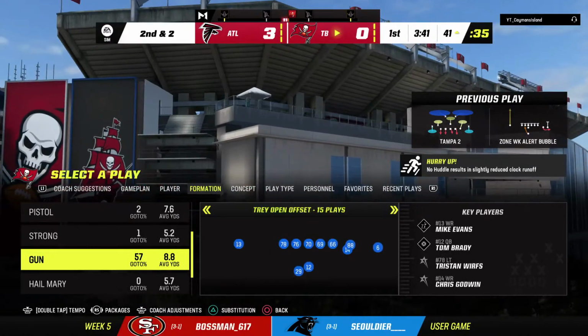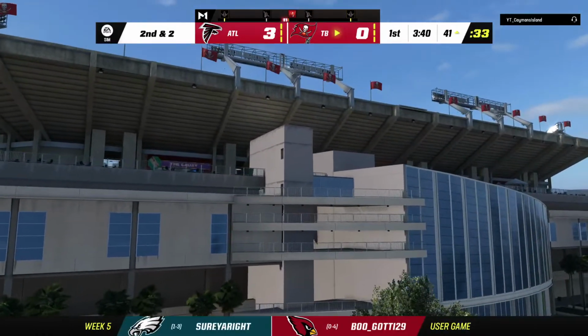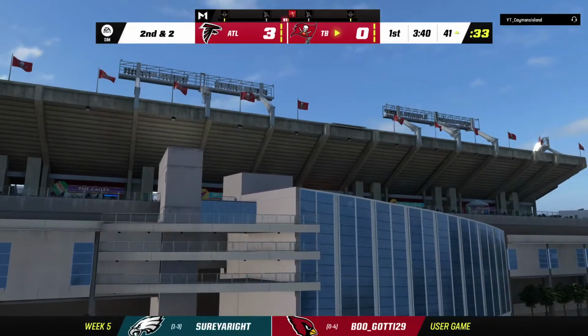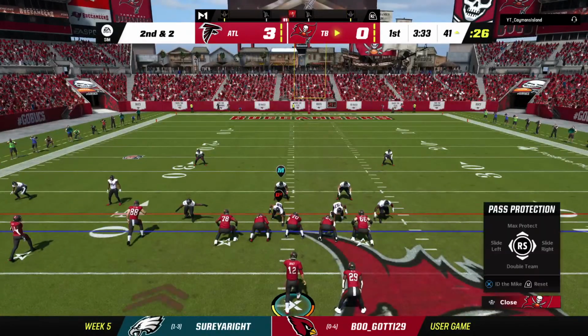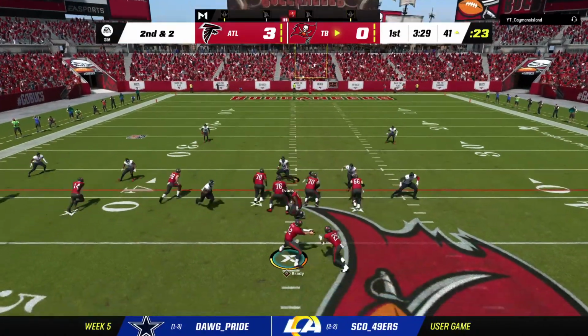The Bucs at a perfect 4-0 to start the campaign. And they've been playing their best football of the year, winners of 4 in a row. And I thought that they played pretty well last week. Their execution, their discipline, their resilience, all on display in that victory.